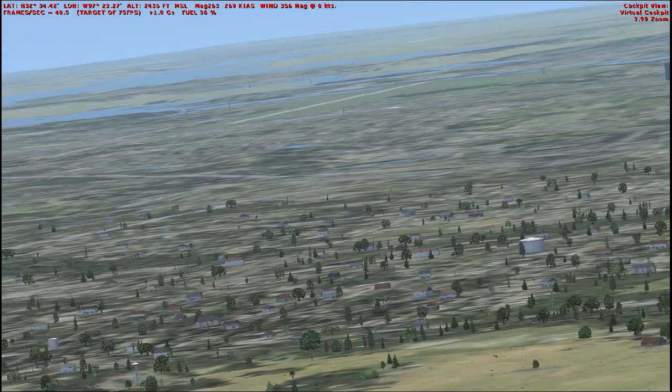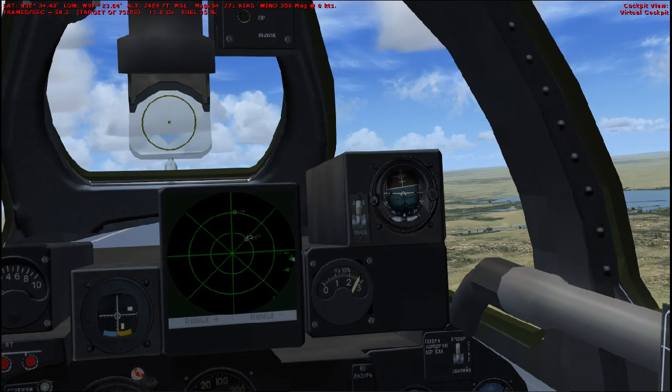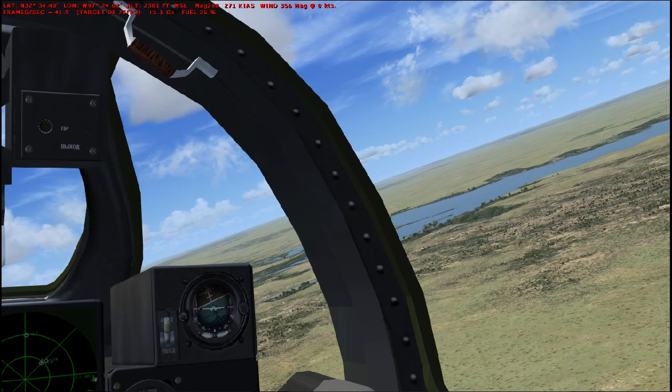There's the runway for NAS Fort Worth. Beginning the turn, line up.